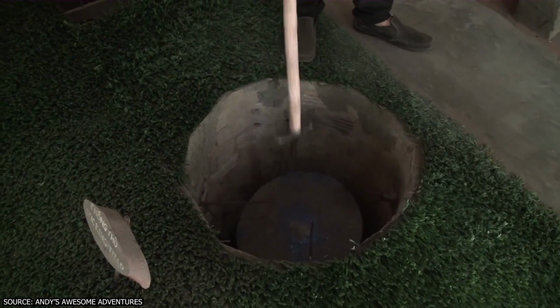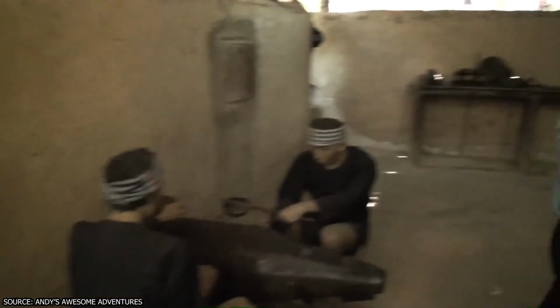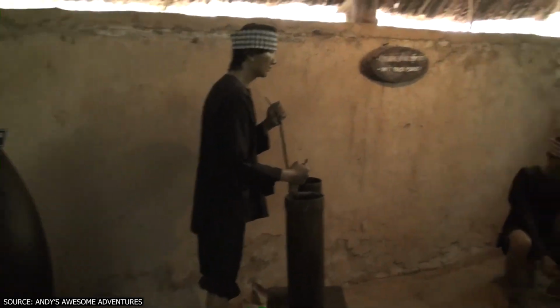Visitors can see various types of traps, including the spiked bamboo trap and the rolling trap, as well as the hidden entrances to the tunnels. You can also learn about the daily life of the Viet Cong soldiers by visiting the various exhibits and displays at the Cu Chi Tunnels. The exhibits showcase the various weapons and tools used by Viet Cong soldiers, as well as their methods of communication and camouflage.